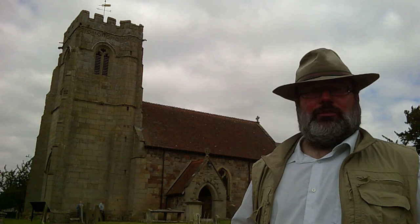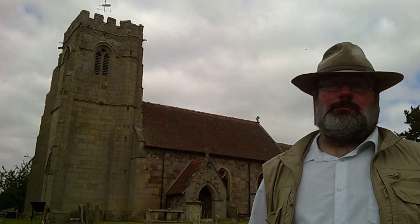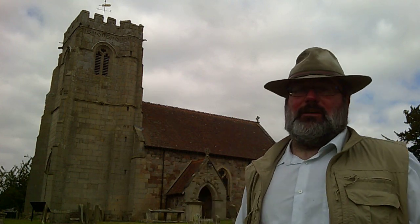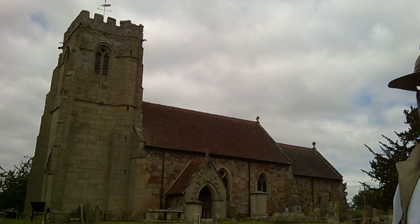So we're now up outside here at Upton Magna. You can see behind me the tower here, which is 15th century, and then the nave and chancel, and they are both Norman. As we saw inside, there is a north aisle that's been added by the Victorians, and the current porch is also Victorian. So this is the basic exterior. You can see it's a typical English parish church there, and so we'll have a look around the outside and see what we can see.